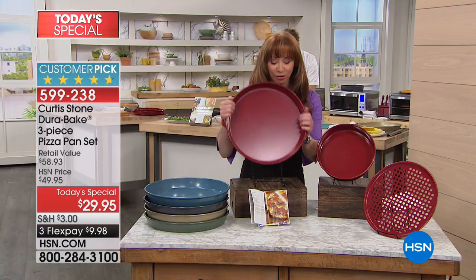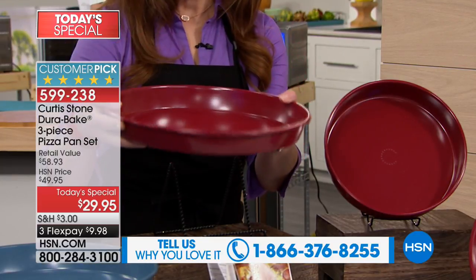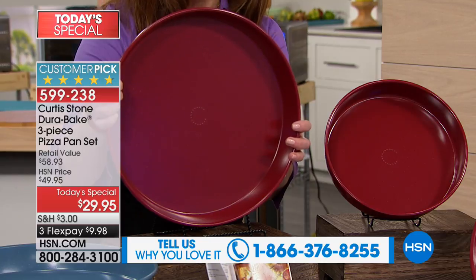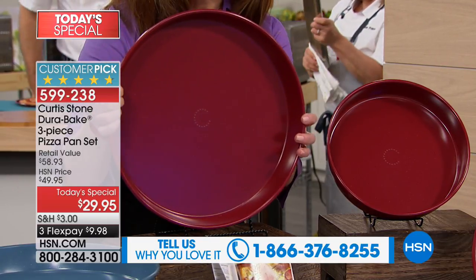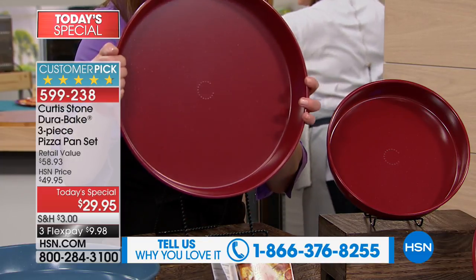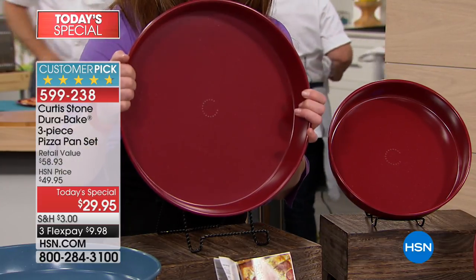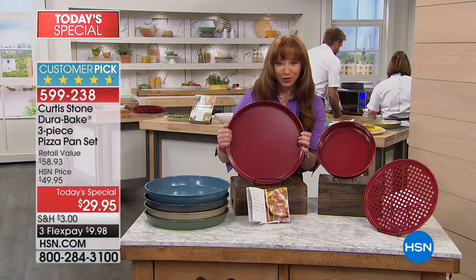So let's just start with this gorgeous one sheet pan wonder. This is your oversized deep dish. And again, don't just think of this for pizza. Think of this for deep dish pasta bakes, casseroles, lasagnas, one pan dinners. You know how those sheet pan dinner recipes are all the rage on Pinterest and on the internet? Well, this will take it to a whole new level, trust me, because of that nice deeper lip and that DuraBake, only chance for the year. This is $29.95. Guys, this pan pays for the set.